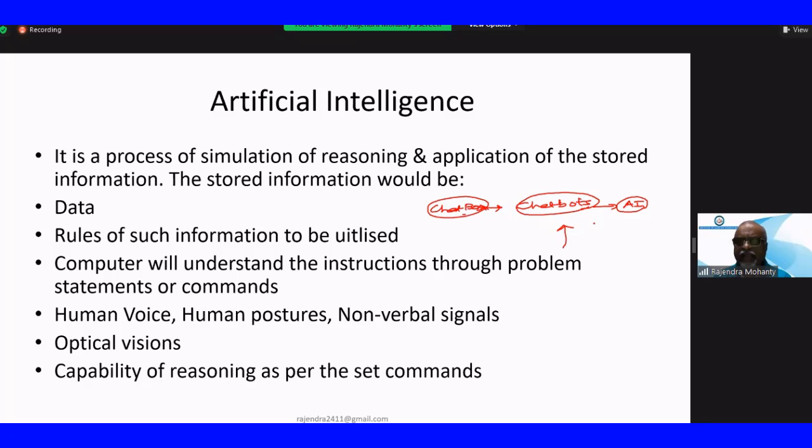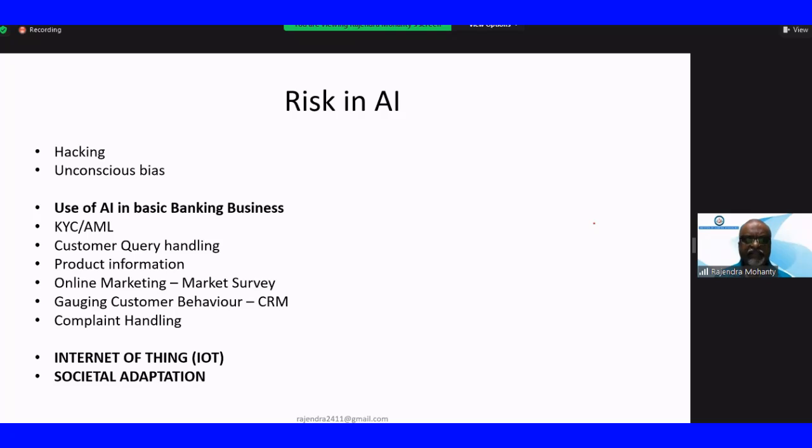Okay. Basically, whether you send through voice or text, it will recognize it and send you the required information which is asked by you regarding the service. So these are all artificial intelligence things. But there are certainly some risks in artificial intelligence.